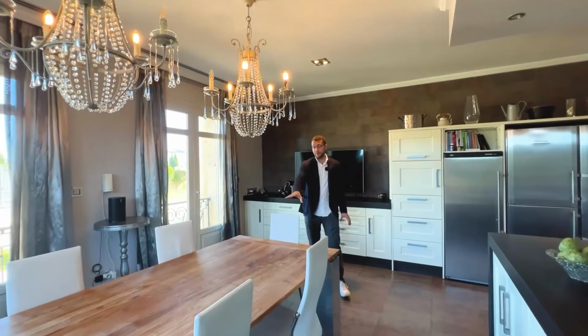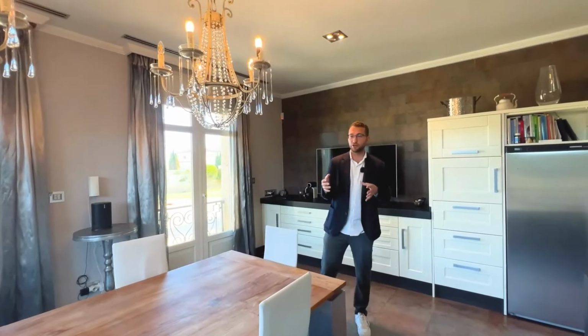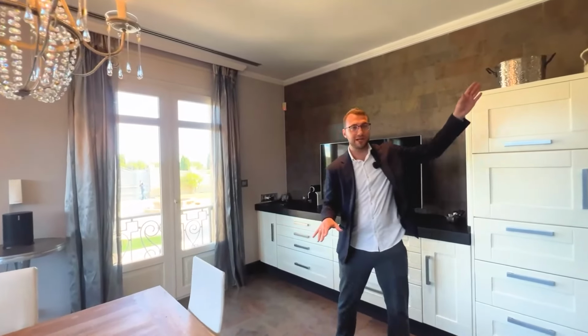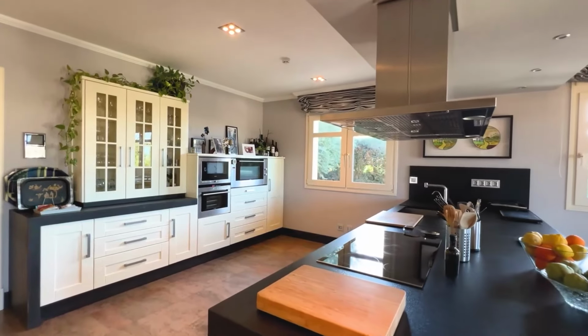Remember, the furnitures are not included in the price. So if you would buy this, you would need to negotiate what is here, what you would buy. So the furnitures are not included. Of course, the big lamp, for example, is included. But all the personal stuff here inside is not included.